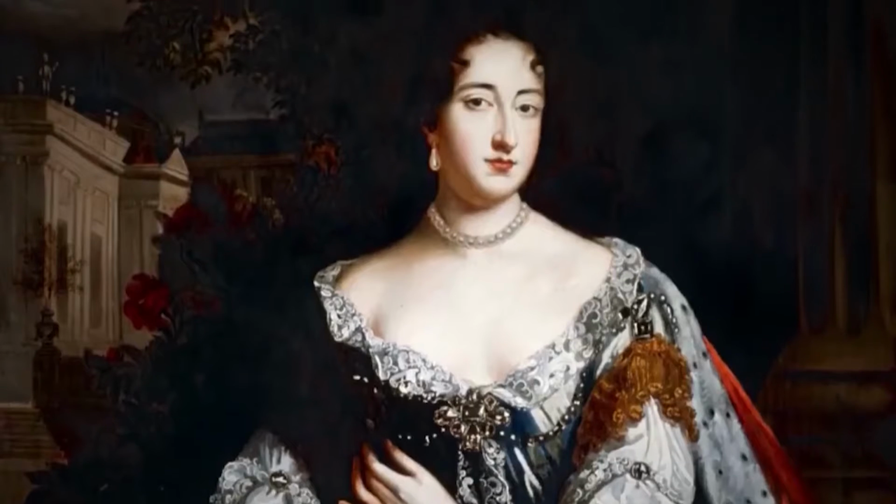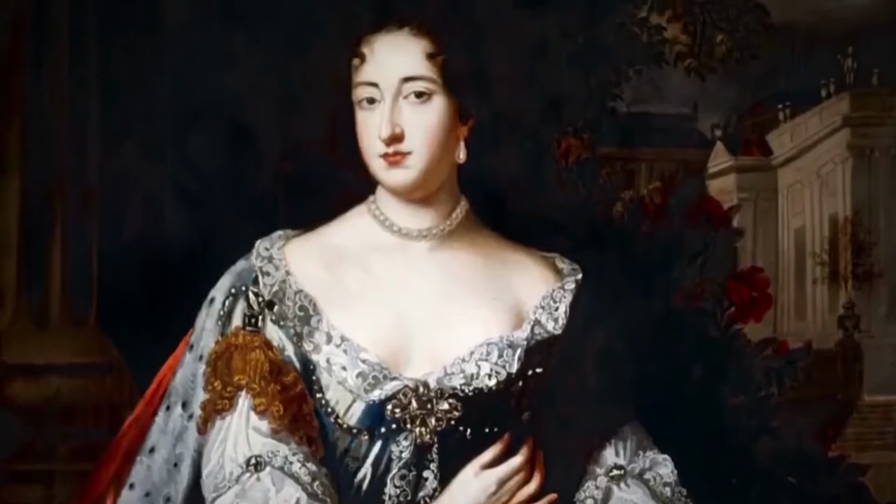Mary wanted a palace to be built around that house by Christmas. And this was a phenomenal task to ask of Christopher Wren and all his collaborators.